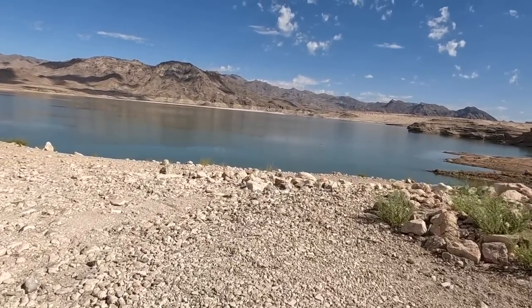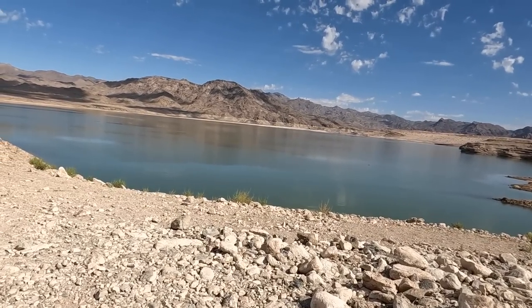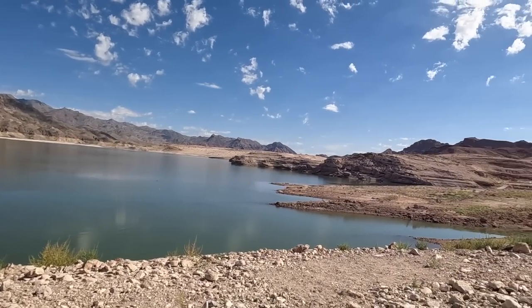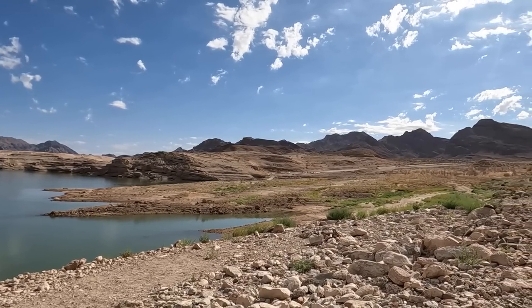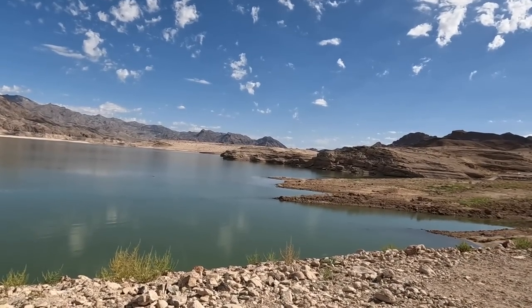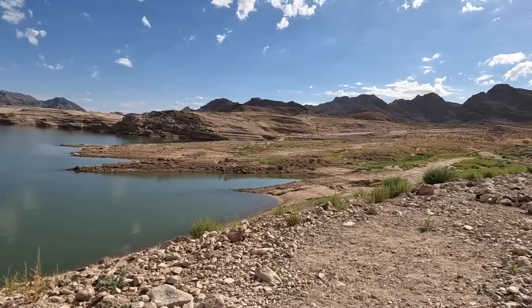Well, in case you haven't heard, Lake Mead is gone. Look at that. That is wow. What do they say? 25% left. And dropping. There's the launch. Look at that. My goodness. We'll go over there. We'll go check that too. Why not? Hey, this is history. Historic low level.